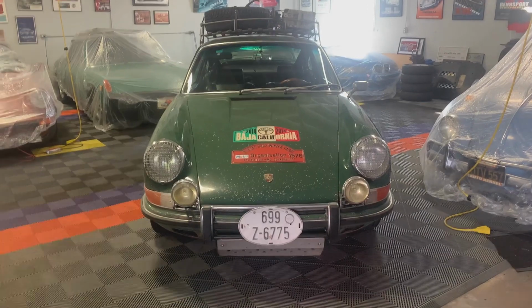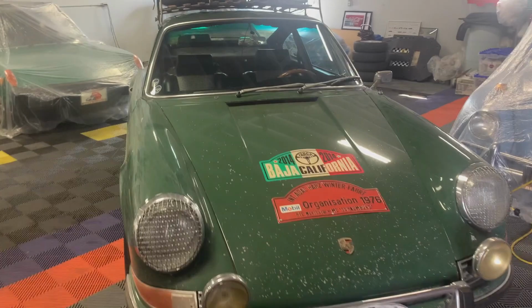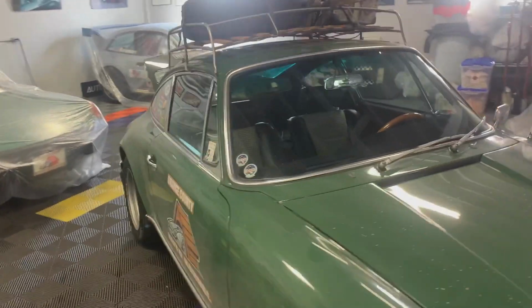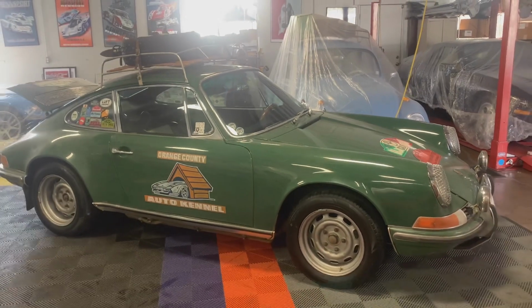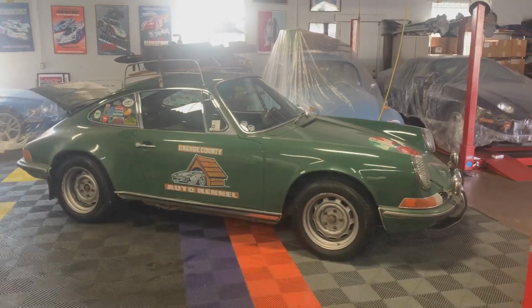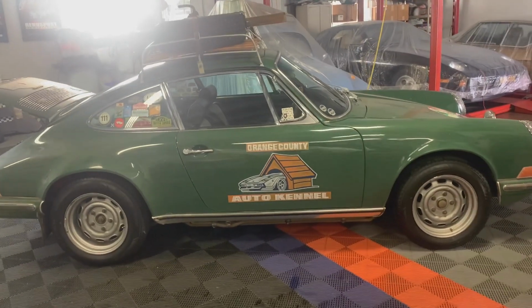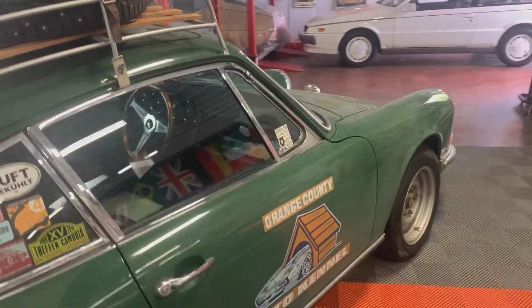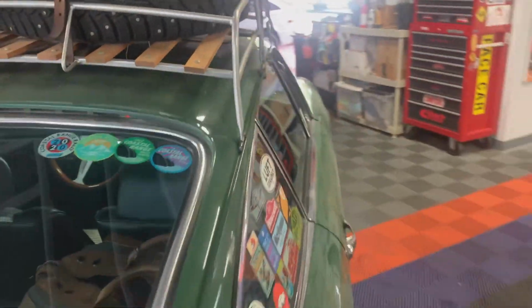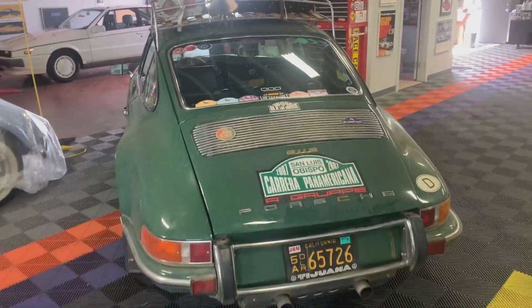This is my 1986 Porsche 911 Carrera. It doesn't look like an '86 Carrera. It looks more like an early 70s, late 60s 911. It started life as an '86 Carrera, but the first owner, who lived back east, for whatever reason took a '65 911 and bits and pieces from other 911s, and he built this backdate, what we call an early 911.